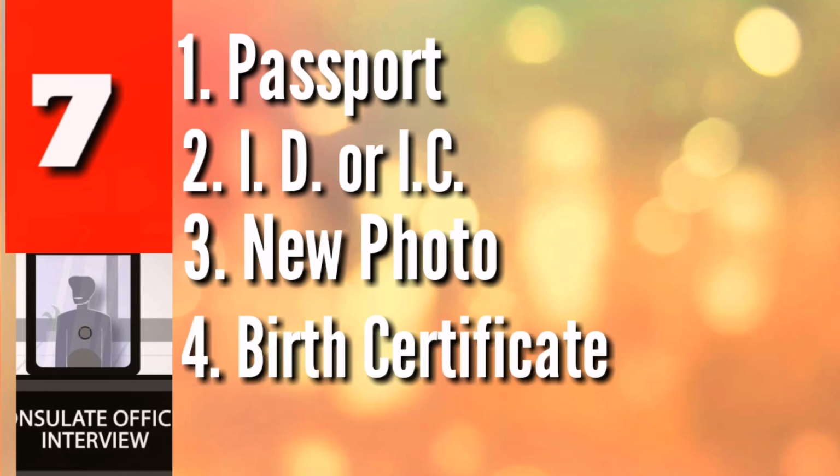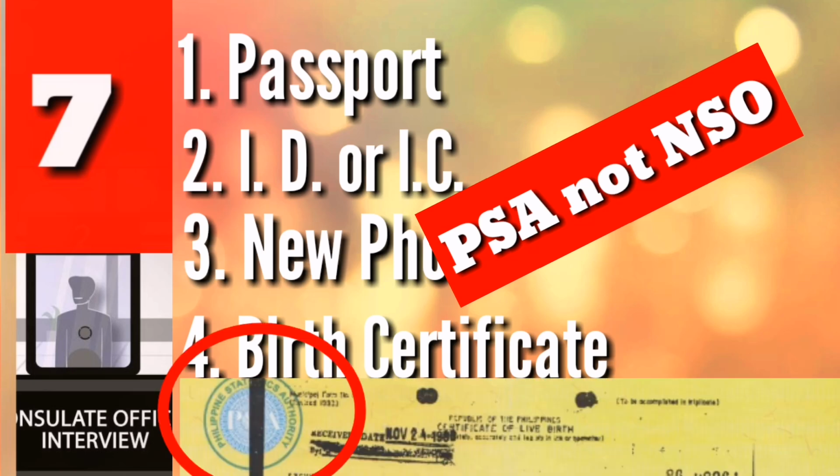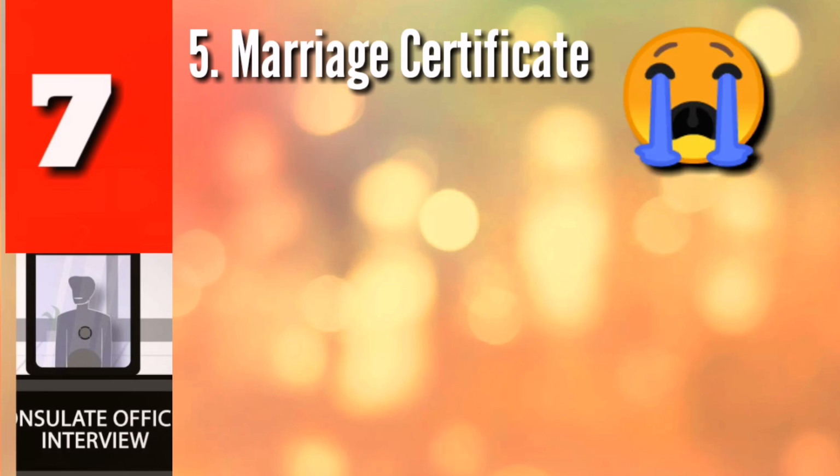Number 4, birth certificate. For the Philippines, make sure it came from the PSA or Philippine Statistics Authority. You can check the logo on the upper left portion. Certificates issued by the NSO would not be accepted anymore. Number 5, marriage certificate. This is where I had a problem.